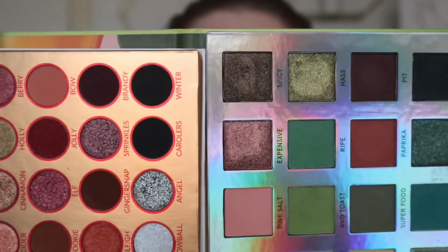Now I know this is a totally different collection, but just so you guys can get a feel of how small this one is. This is avocado. This is the Nice palette. That's the height difference. It's only a little bit smaller in height, but in width and things it is quite small. And again, I know the pans are a different shape in this one, but the pans are so tiny in this Christmas collection one. Look how much smaller they are.